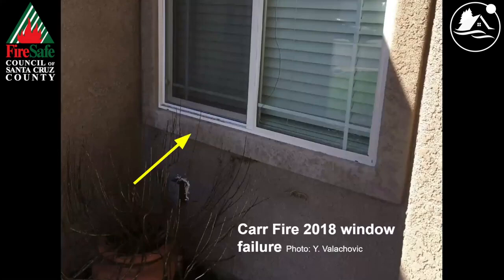This is just another view of a house. There's just a little potted plant there in the corner, and just that little potted plant burned hot enough that you can see that it cracked the window there. Again, double pane, so it didn't burn through, but if you want to save your home, it's very dangerous to have things that close to your house.